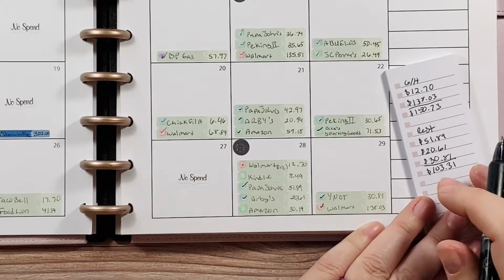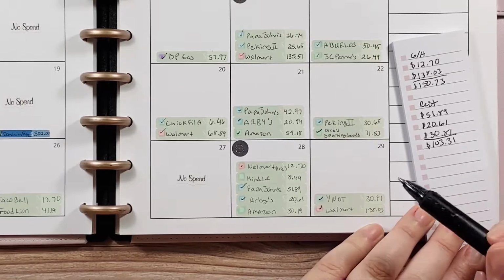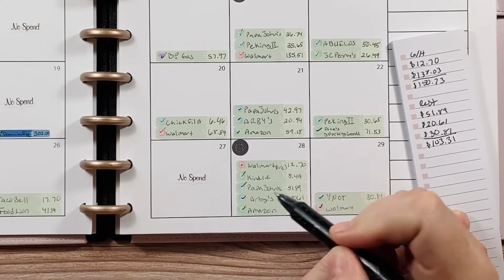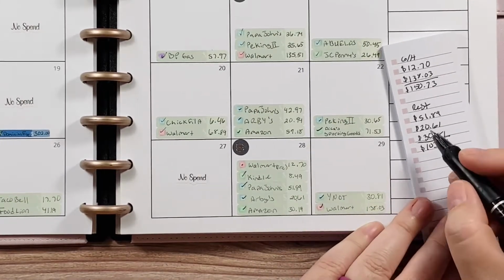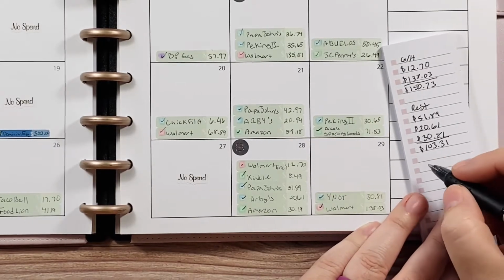And then I had two miscellaneous purchases. I bought a book for my Kindle. That was $8.49. And then I have another Amazon purchase, and I'm trying to think. Oh, my husband and I take sleep aids at night to help us sleep, and that's what that was about. So I usually buy them in bulk on Amazon. It's cheaper, you get more for your money, and that's what I got there.